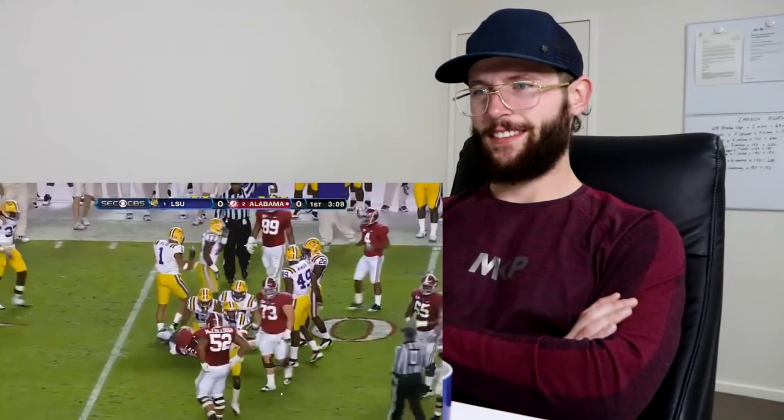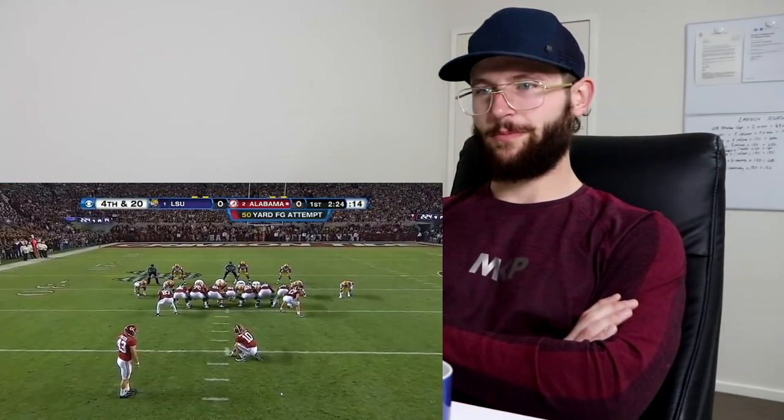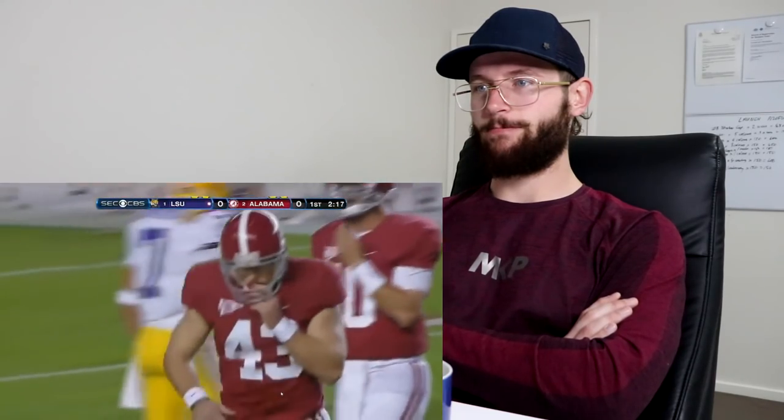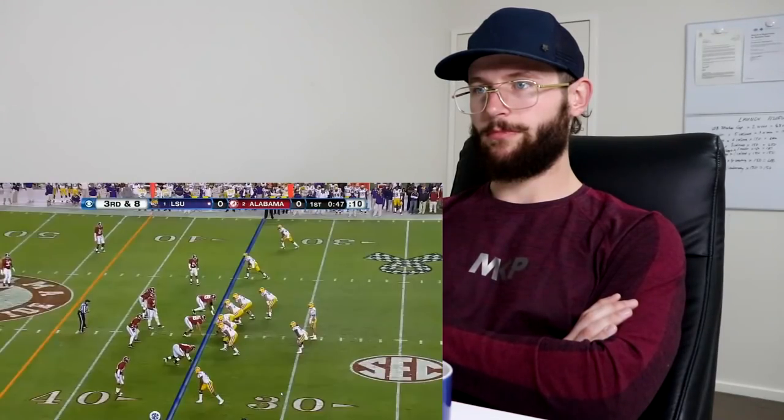We talk about Mark Barron a lot. Lacy is 1 for 4 this year with 2 misses from 53. Wide right. I don't think that was deep enough either, was it? Nope. I don't think that would have made it if it was straight down the alley.